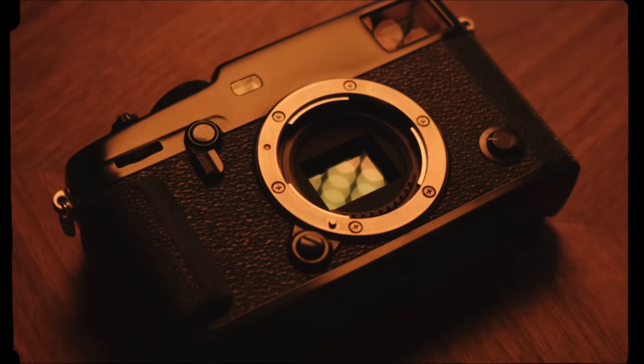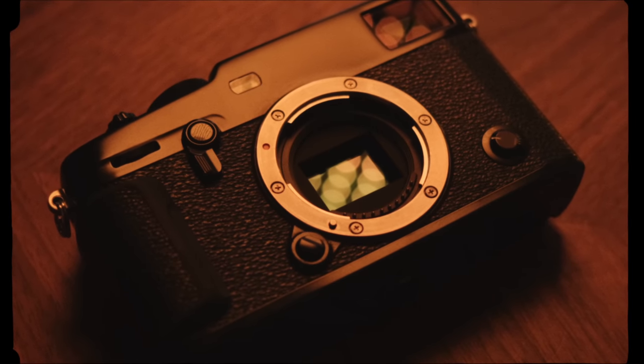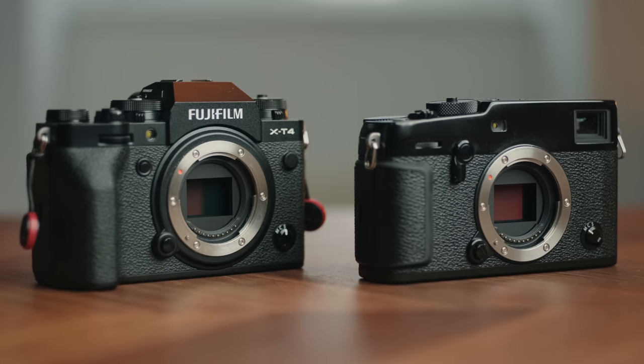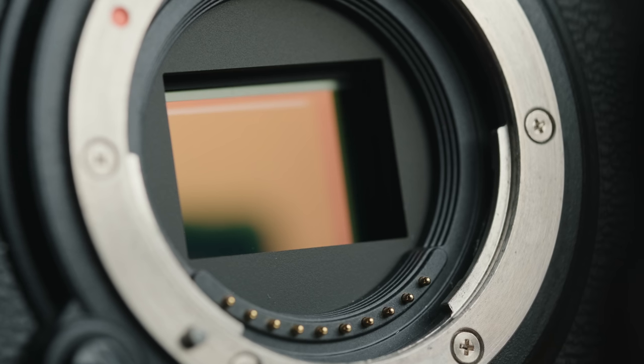So this camera's been out for quite a while now. I'm sure most of you are familiar with it. I'm not gonna bother reading the in-depth specs or anything like that. But it is worth mentioning that in many ways, it's similar to the Fuji X-T4, which is a camera I own. It's what I'm shooting this video with right now. So 26 megapixel crop sensor, same as the X-T4. Same processor, same lens mount, same autofocus. Gonna be almost identical when it comes to image quality.